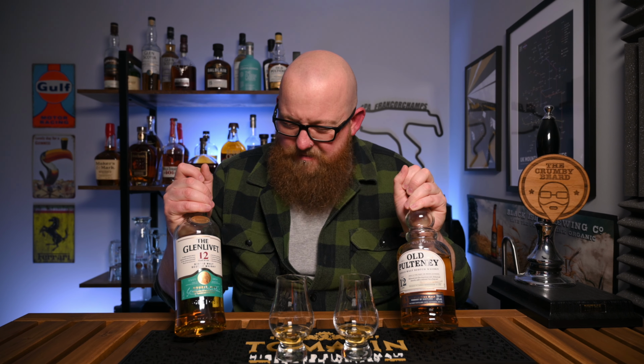But for me, which way would I go? I just have a real soft spot for that salty saline thing that kicks in at the end of the Old Pulteney, and I'd always struggle not to go for it, but I'm not always in the mood for it, so I think I'll be keeping one of each on the shelf for the foreseeable, because they are just, yeah, both very, very nice indeed.